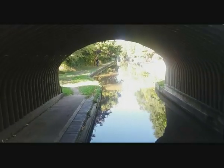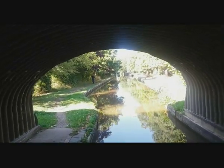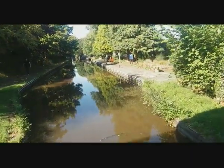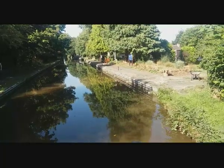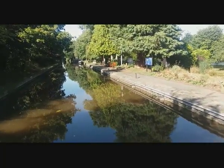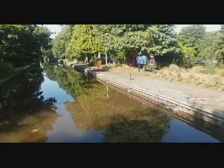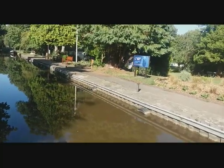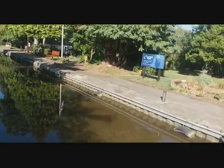They're so quaint and they're all different. And there's something over here, not sure what it is. Hello. Just a nice little place to sit. Someone's house and garden right on the water.